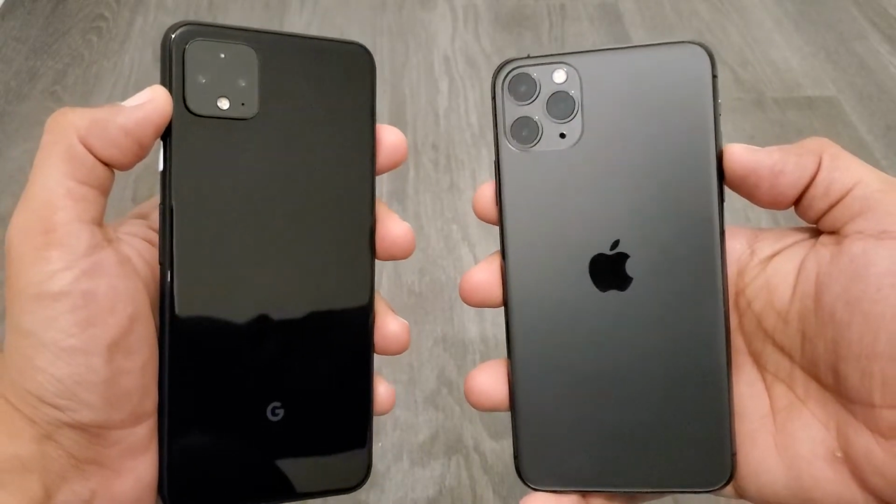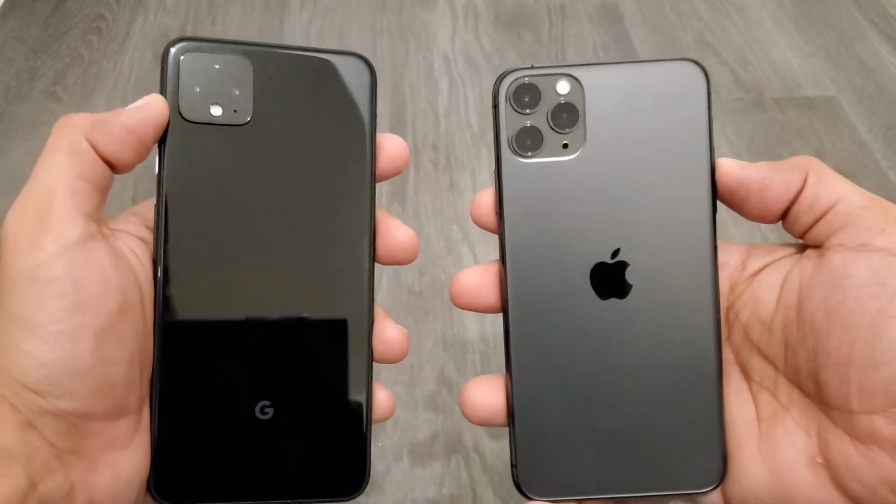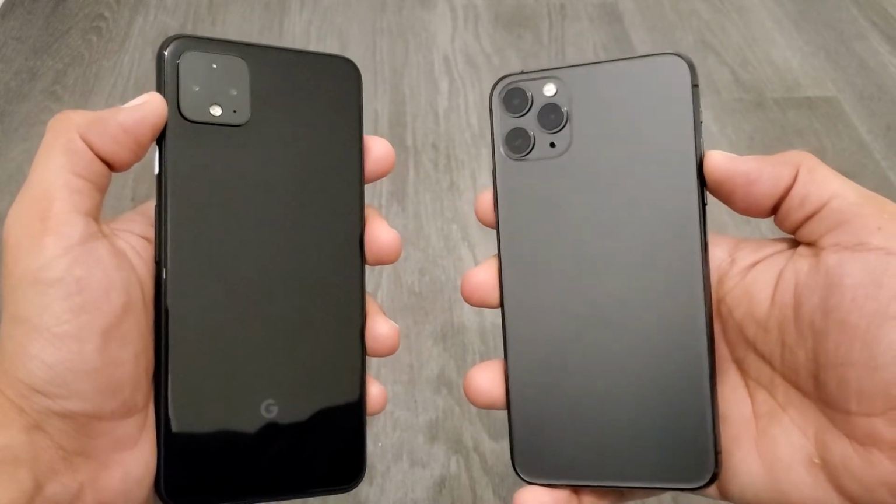As Google and Apple continue to compete in an ever-growing consumer market, the Pixel 4 XL and the iPhone 11 Pro Max represent each company's premium option in their smartphone lineup. Both have done a great job designing their premium devices.